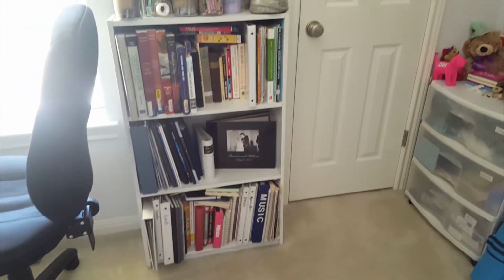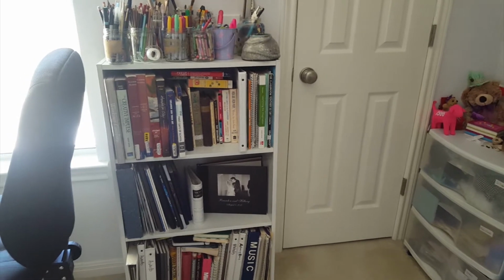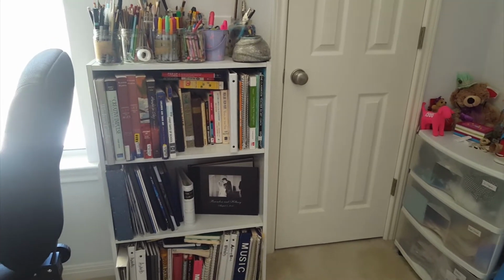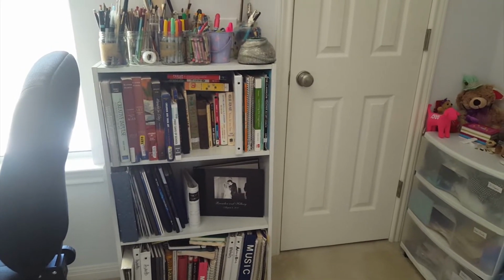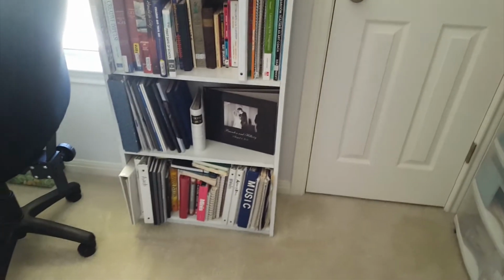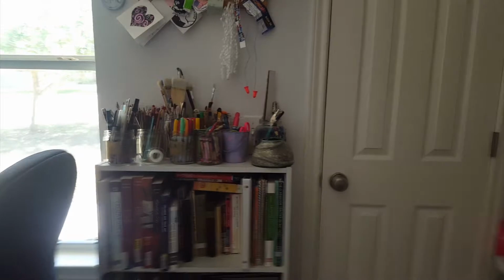And this bookshelf is kind of a bit of a family heirloom. It got passed on through me from my parents. It used to be really brown. It's kind of a cheap one with tacky wood grain contact paper on it, but I painted it white and I still use it today. Very good. And then tons of supplies on top there.